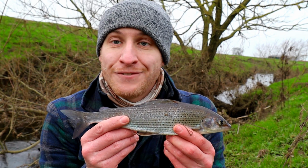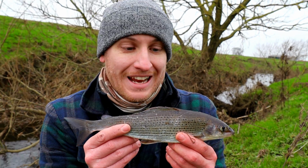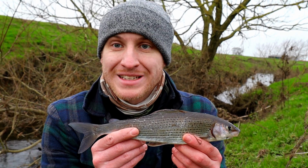Well, on a very cold day, from a tiny little stream, we managed to land our first small grayling. Absolutely brilliant fun on the Centrepin reel. This guy is like a block of ice, so we're going to get him straight back into the water, resting before we slip him back.